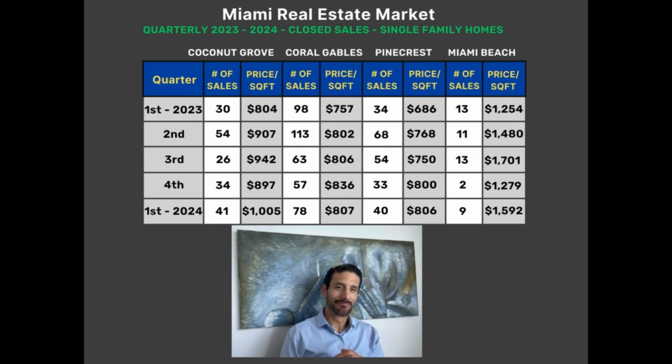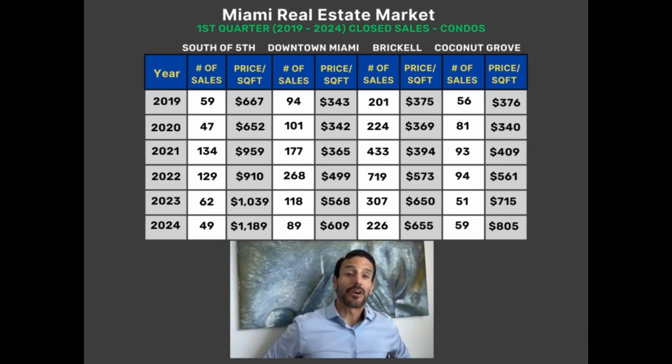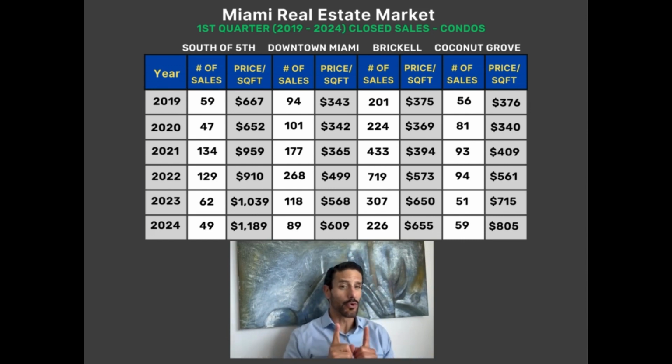Here we go. So now we have the graph up for the condo market, and we have the previous 5 years first quarter data in the segments of the market of South of 5th, which is in Miami Beach, South Beach, downtown Miami, Brickell, and Coconut Grove. These are some of the more popular areas in Miami for the condo market, areas that we know well and do business in as well. So let's jump right into the graph.